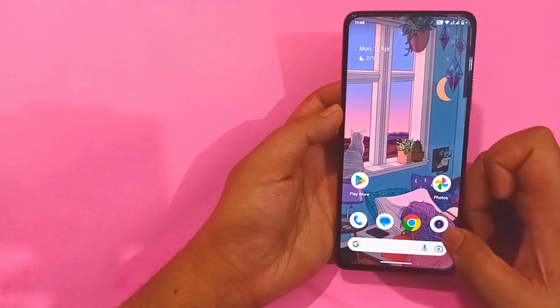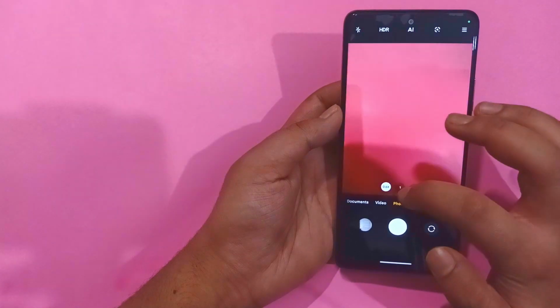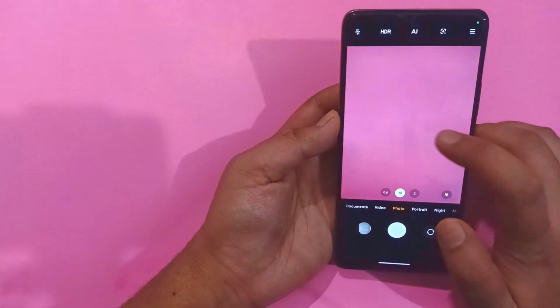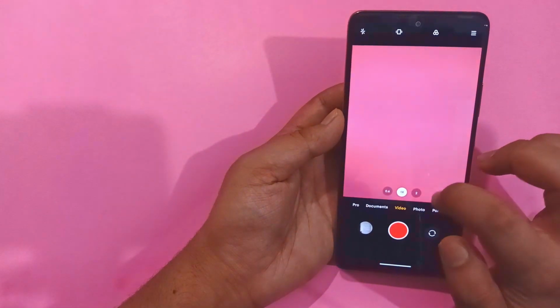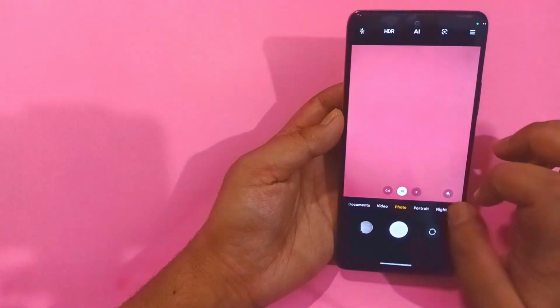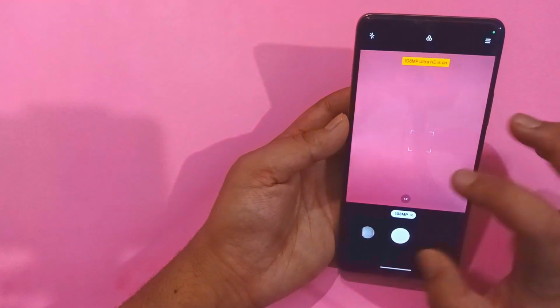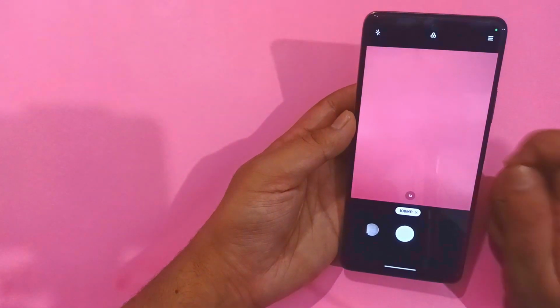Now this ROM comes with the MIUI camera. This is the standard camera. This is not your favorite Leica camera. So there's that, but I think it works decently fine for me. I have no problems whatsoever. Photos work, video works, and even the 108 megapixel photo is working just fine. Let me show you a sample real quick.